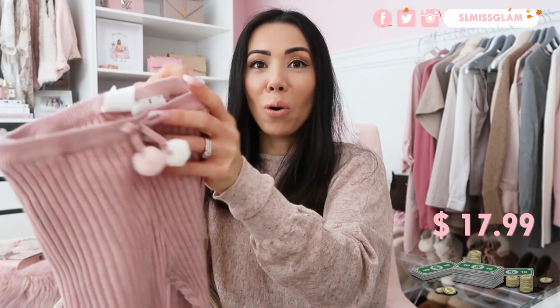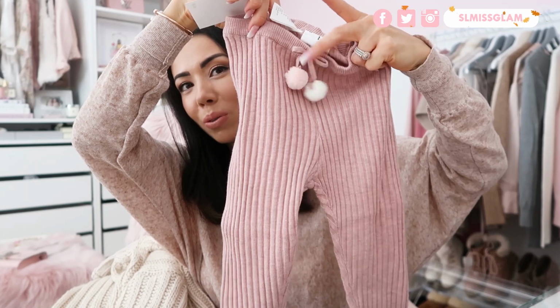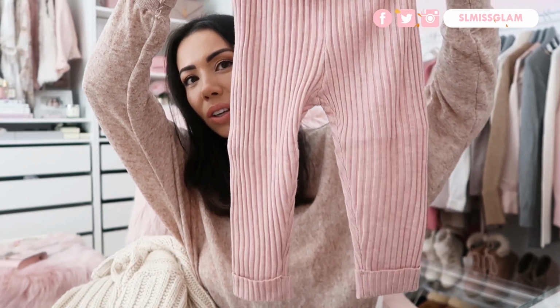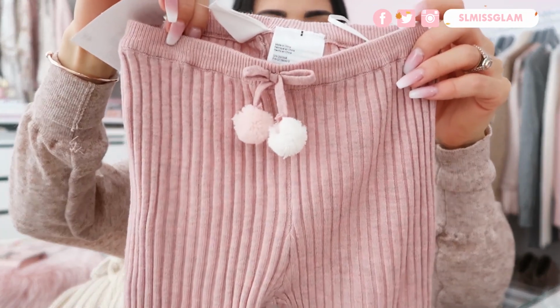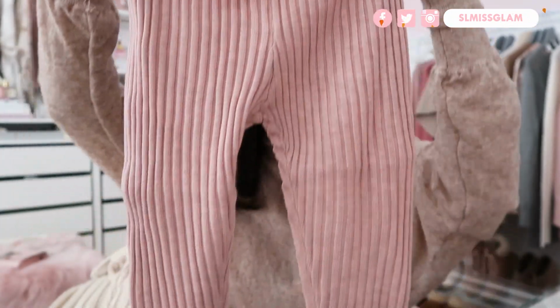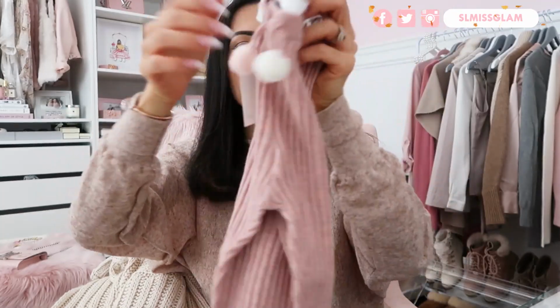So these were actually the first things that I saw and I knew I wanted to get them because they don't have a lot of pants right now for fall and winter. So these were $17.99. How cute are these little leggings? They have little balls right here and they're so cute. And I think these are gonna be so comfortable for the girls. It's a really nice pink too. It's a really different pink, like rosy pink. So I got two of these, of course.